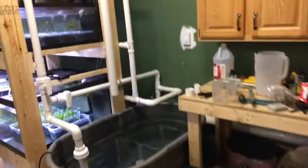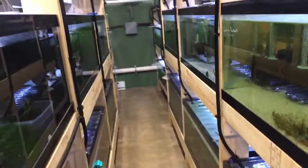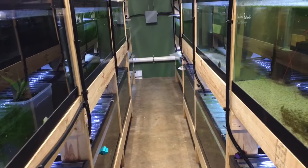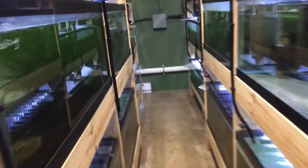But anyway, so yep, she's great. And I just got a lot of other stuff going on this week. My goals are I have a lot of tanks that I want to tear down and just reset, leave blank. Two of them are back here.